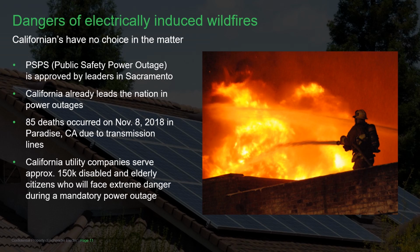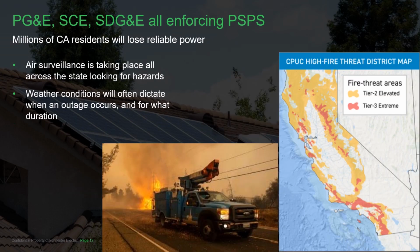Although XW Pro has an industry-leading transfer to backup time of 8 milliseconds, which is virtually seamless, there may be a certain number of devices that see the interruption and reset, but this is rare. In California, efforts are underway to identify possible hazardous conditions and take action to mitigate risk.